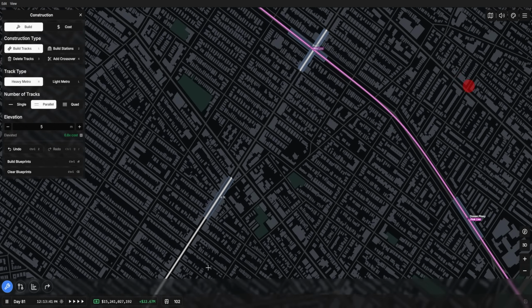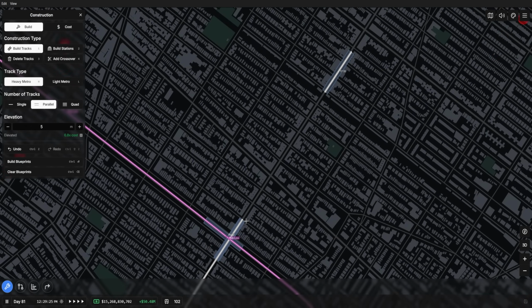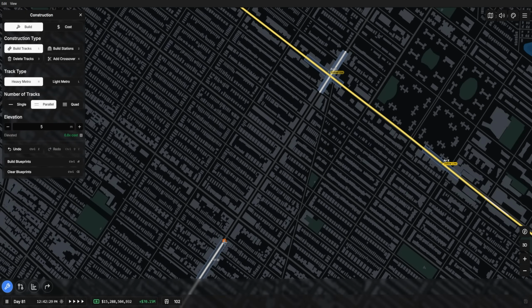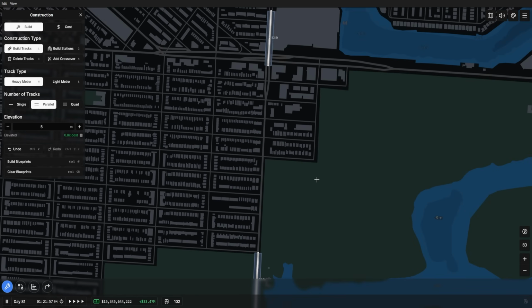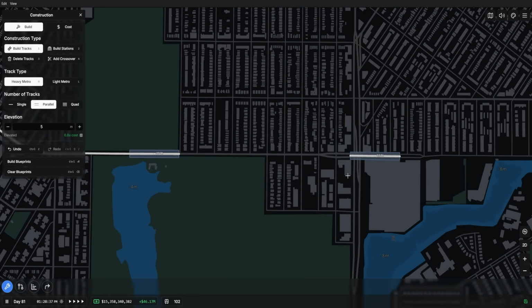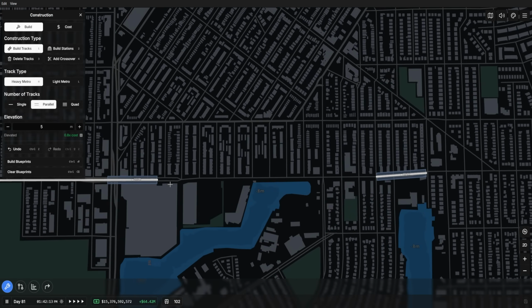Bit of a tight squeeze, but again, no dramas. No dramas, boys. Running you all the way down. It couldn't be any easier at this point, could it? Couldn't be any easier at this point. Right, let's spin this right round. Let's get the rest of this all done.